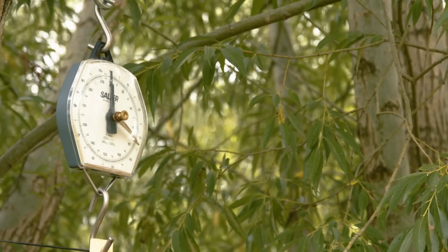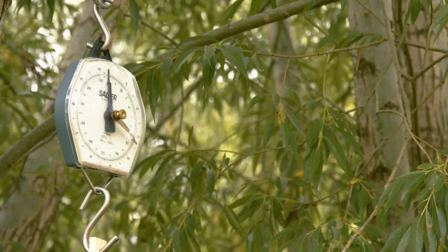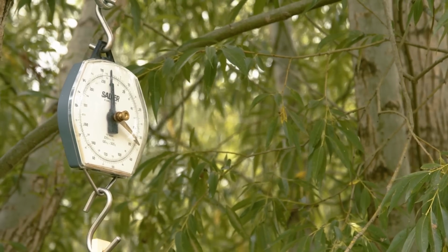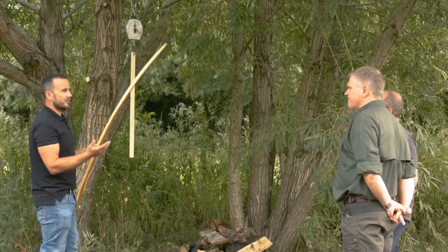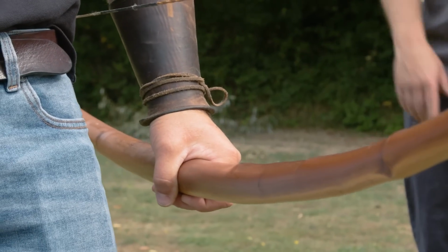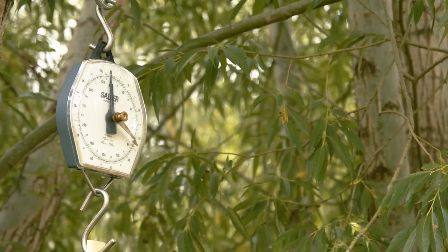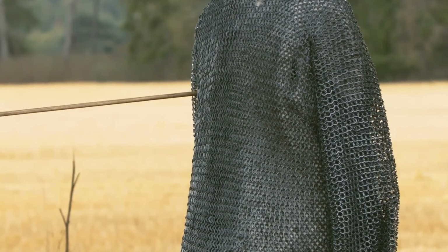Okay. Well, you're above 70. It looks like 74, 75 pounds draw weight. That's a really healthy draw weight on that bow. Yeah, a bow like this can be shot fairly accurately, so it's what you're wanting really at that time. With Joe's bow having passed the test, it's time to take a look at the other quickly developing technology: armour.